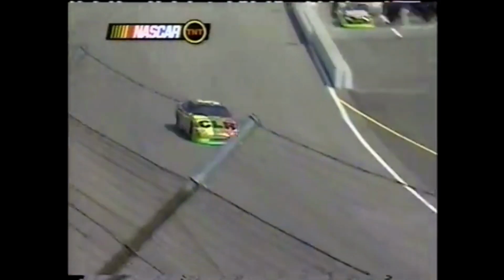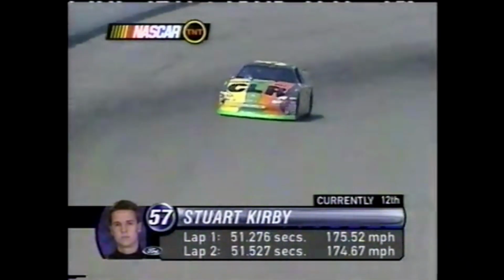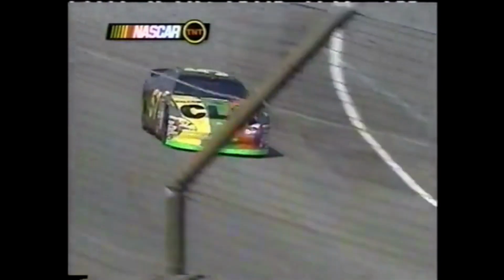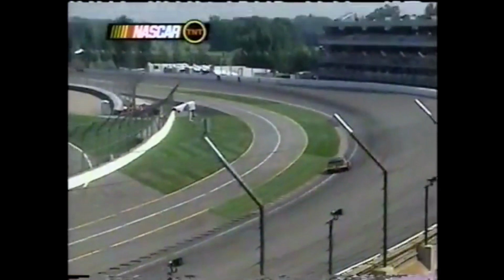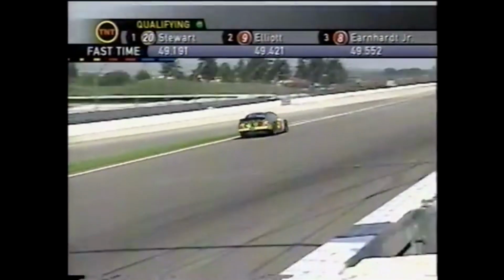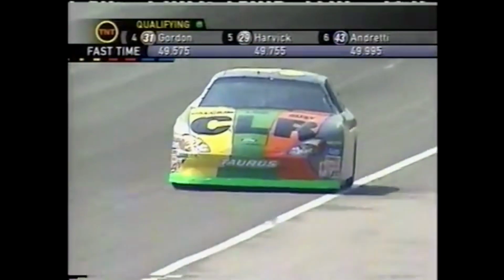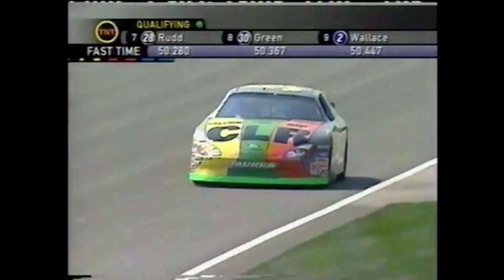Bowling Green, Kentucky, Stuart Kirby finishing his qualifying run. Not probably going to be good enough to get him into the Brickyard 400. Once again, I think it's going to take 50.50 to make the show. You see Stewart's time, 51.276. 12 cars have qualified. There are 50 here for the 43 starting spots in the race. And next scheduled onto the track will be Joe Nemechek. He'll be followed by Jimmy Spencer.